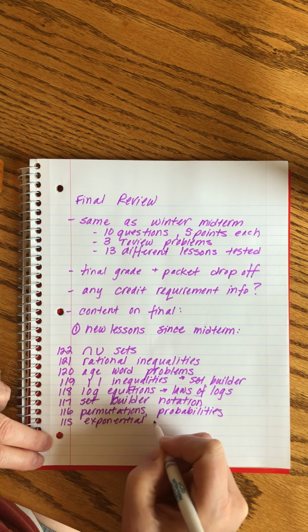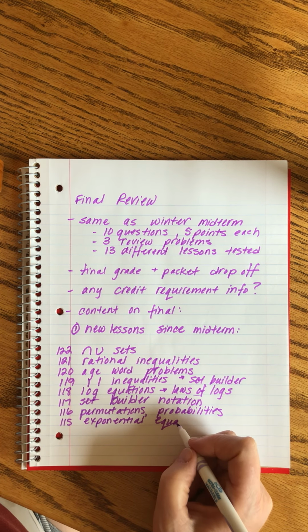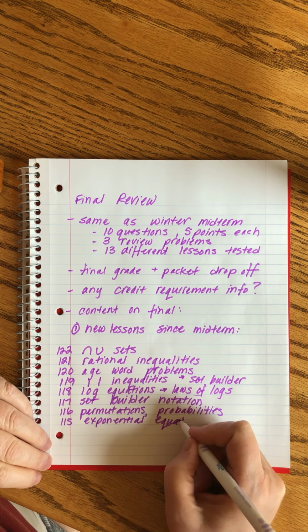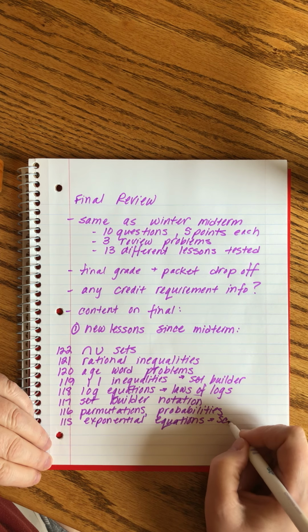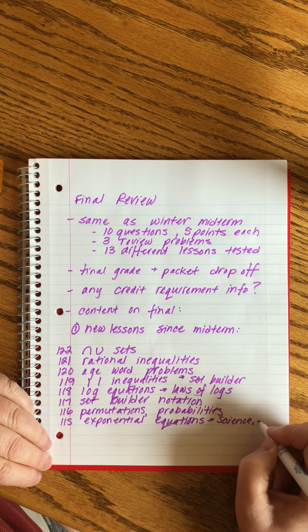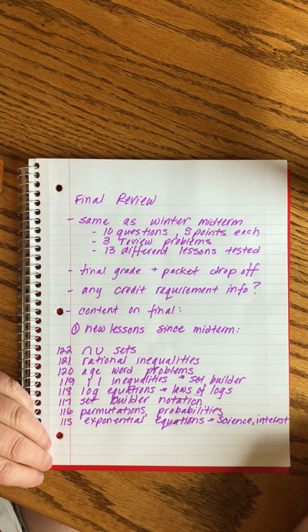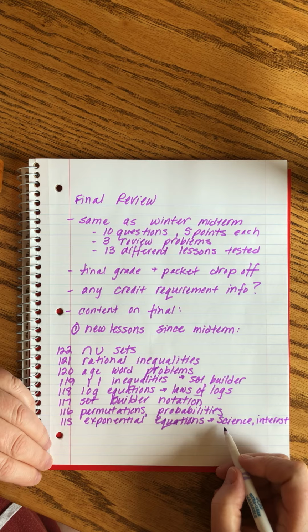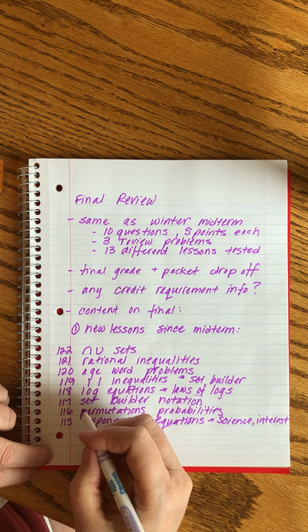Exponential equations. That's where we used logs to solve problems about science and business, specifically interest. How much interest would you get? Oh gosh, I'll go back. You remember that lesson.